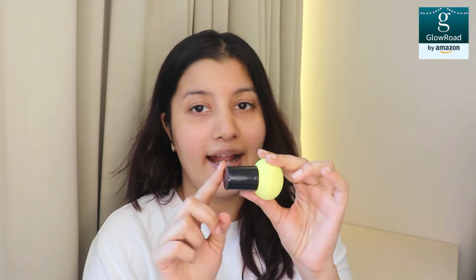Okay, the final product that I got from GlowRoad is this set of 3 beauty blenders again, but these are not regular beauty blenders. Let me just show you. तो ये वाले जो beauty blenders हैं, this is what they look like. They've got this mushroom sort of a shape, and it's very easy to just hold it from the handle that's given, and you can easily blend your makeup with this.